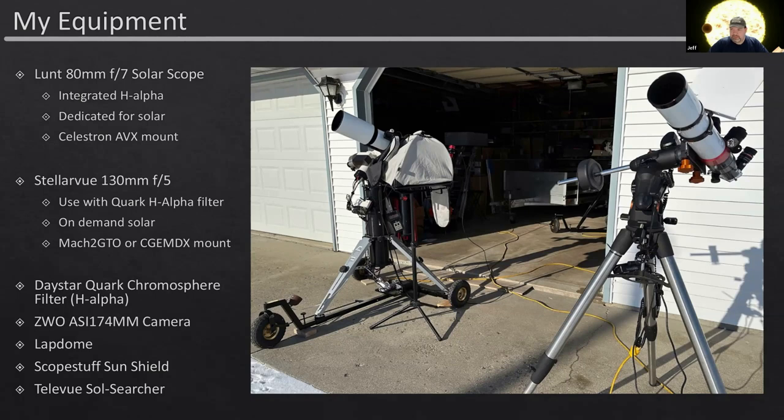I would zoom in on a feature, and I'll talk about that here in a minute, overexpose and get as sharp as possible, and then back off on the exposure, set it up for imaging and go to my feature. So that's why I don't, because I've got to be focusing manually, although I don't have to, I do have an autofocuser.